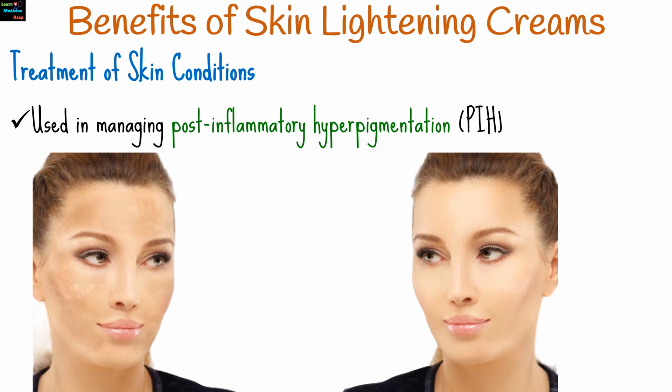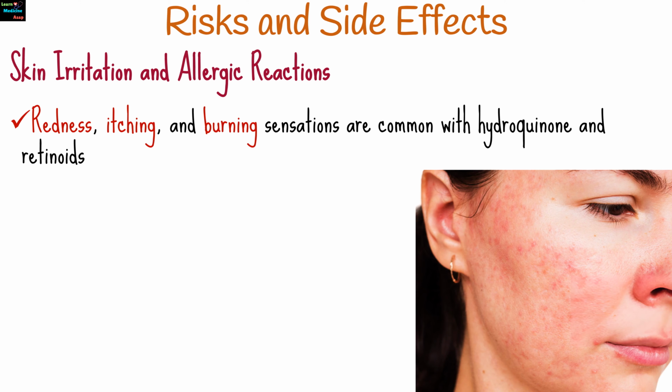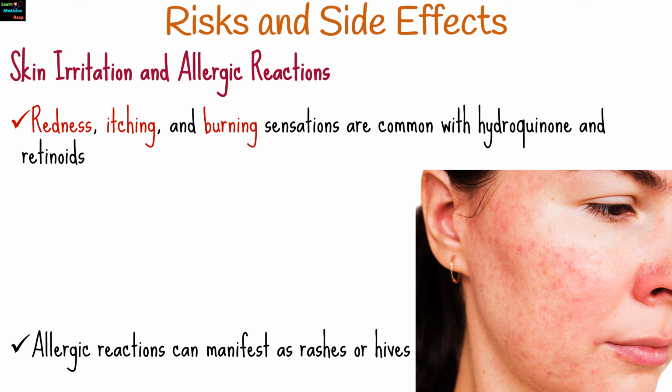They are used in treatment of skin conditions like post-inflammatory hyperpigmentation following acne or other skin injuries. They also help in conditions like melasma that are otherwise challenging to treat. Using skin lightening creams comes with risks and side effects, some of which are skin irritation and allergic reactions. Redness, itching, and burning sensations are common, especially with hydroquinone and retinoids. Allergic reactions can manifest as rashes or hives.